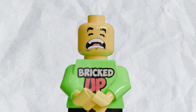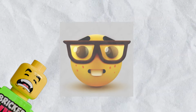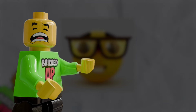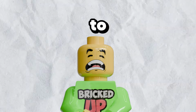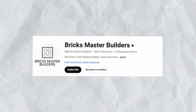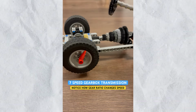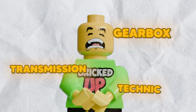With this next one, I have only ever seen it done once, mainly because it's pretty complicated. I like to say I'm a Lego nerd, but that would be a lie since I have never been able to understand how Lego Technic works. Now thankfully I never had to, as there are other people out there who are way more talented than I am, such as Bricksmaster Builders who created this fully working Technic speed gearbox transmission. I don't even know what half the words in that name mean, let alone how it worked.